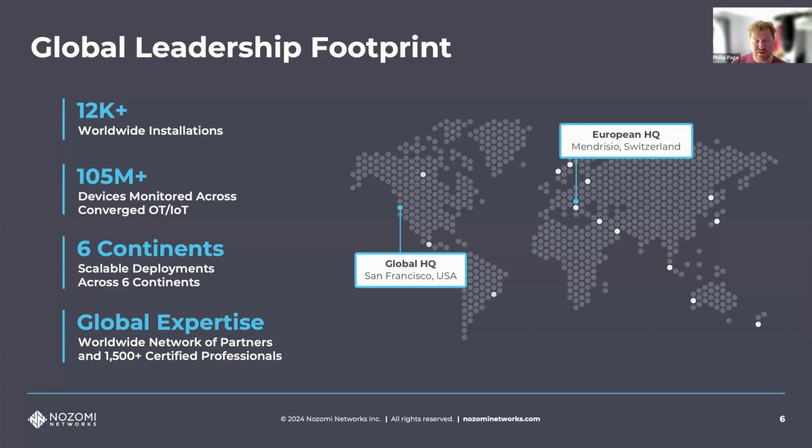We have customers that range in size from very small to very large. We have small electrical cooperatives, and we have very large multinational companies that are operating in multiple different industries. And lastly, we have a large community of folks that know how to use our product. Many of them, of course, work at ABB. And so when you're thinking about how to deploy complex OT security solutions like Nozomi, rest assured that our partnership with ABB means that there's always a team of trained professionals that are capable of deploying and showing you how to use our product.